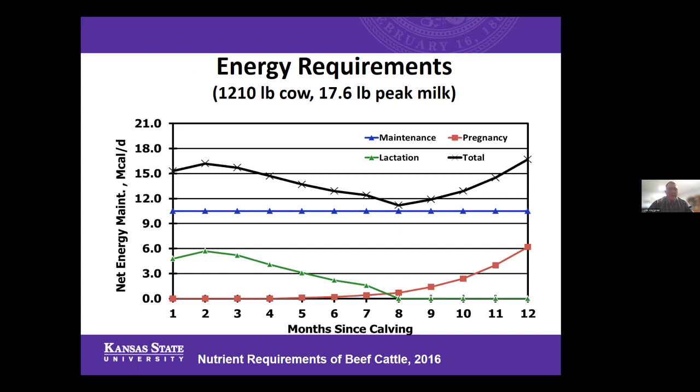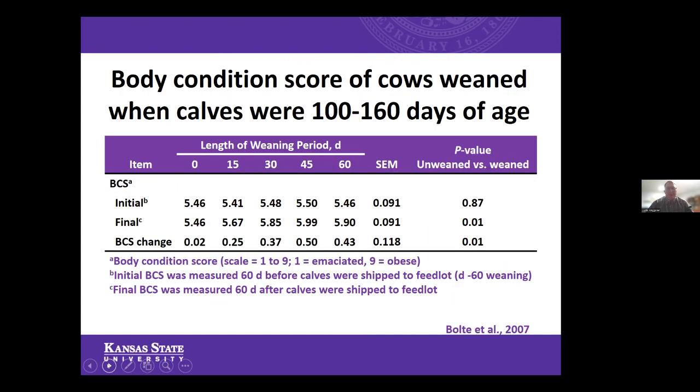And so not only do we see that reduction in forage intake, but we're also reducing the amount of maintenance energy that's going to be required by those cows. And so really where we begin to see the benefits of that is in cow body condition score.